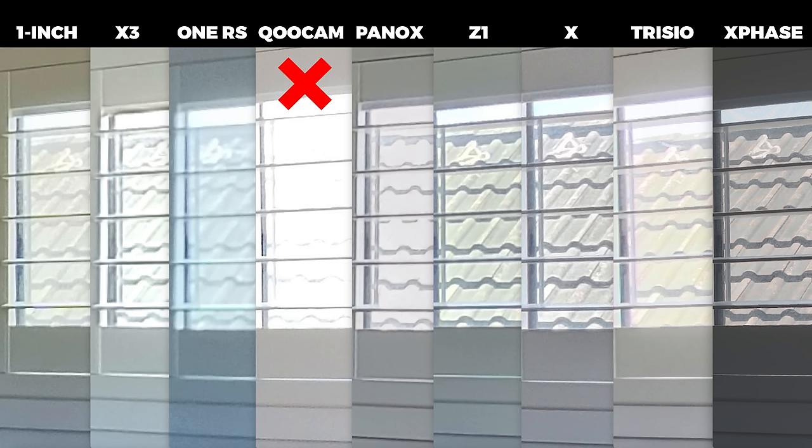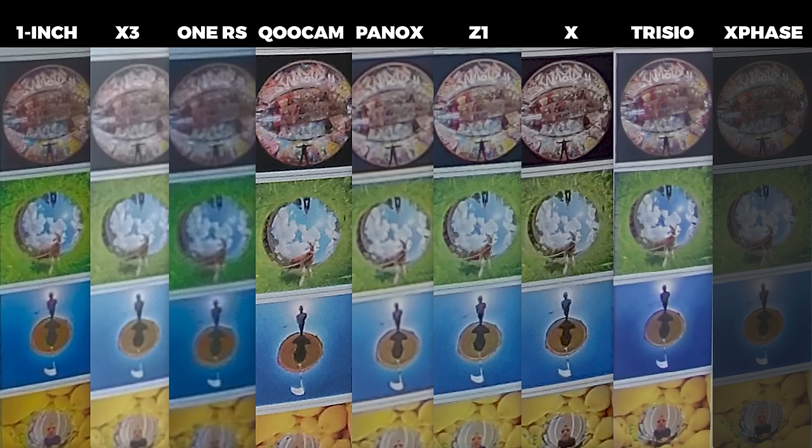to capture the highlights. Inside, looking at my photo wall, and again, despite being too dark, the X-Phase is sharper than the rest, with the Kucam and Theta X being the next sharpest. The others are all usable, except for the X3, One RS, and Pano X, all of which are too blurry to consider using for interior virtual tours, especially without any editing or enhancement.